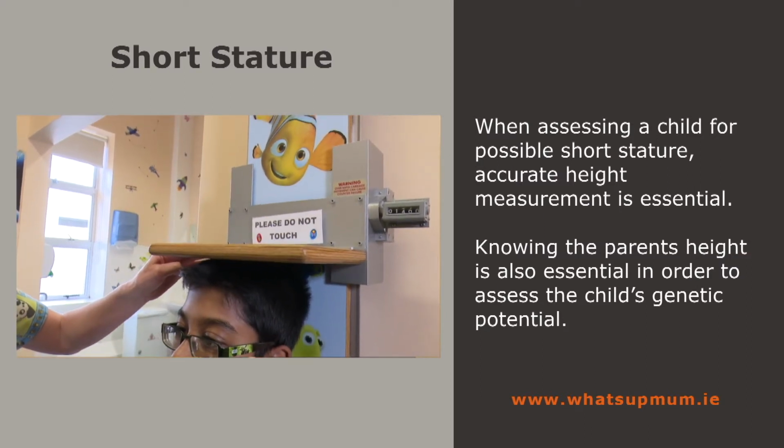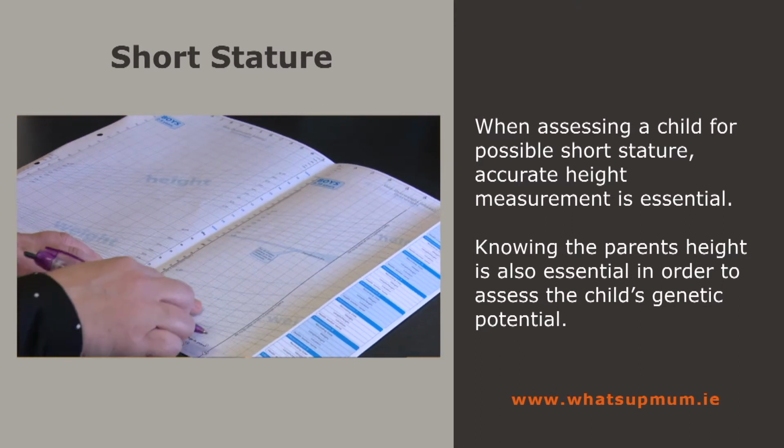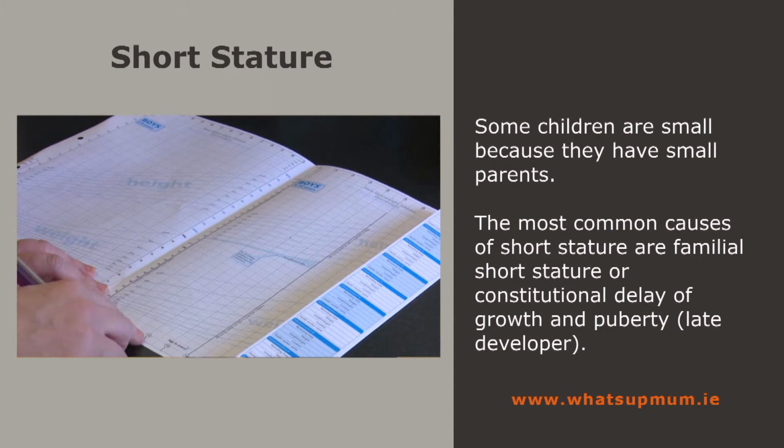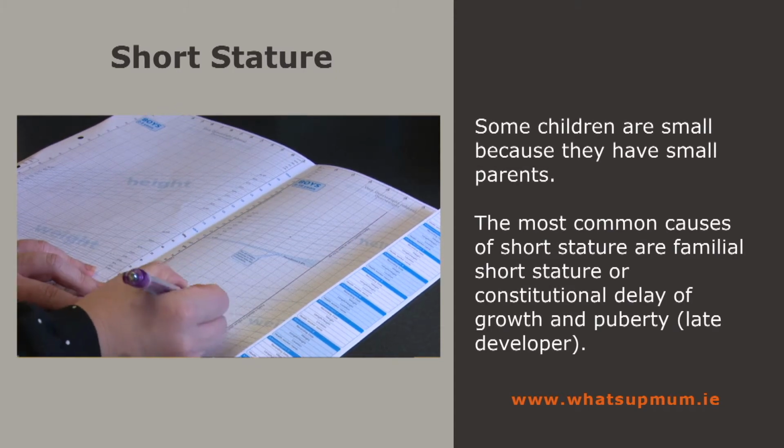It's also very important to know the parent's height in order to assess a child properly with short stature. Some children are small because they're from a small family, and therefore knowing the parent's height is very helpful.